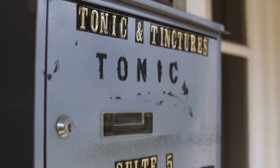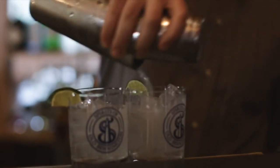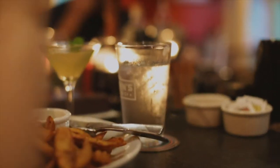TNT Bitters stands for Tonic and Tinctures Bitters Company. That's where we got the name, but then we wanted to shorten it down. TNT, the obvious choice. It's explosive flavor. Branding writes itself. A concept that was coined by one of my instructors in culinary school, every flavor, every bite. It's a very important concept to me. That definitely influenced kind of creating these flavor profiles.